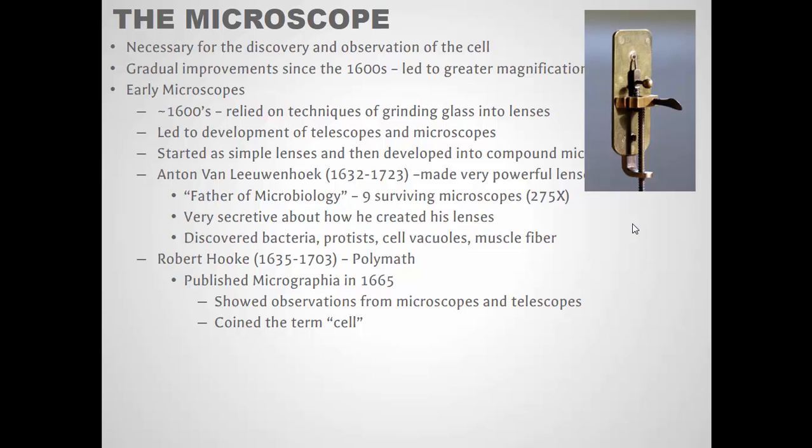Turned out later on, they found there are I think 9 of his microscopes still around today. They found that what they think he was doing was melting glass and dropping little drops of glass into water, where they solidify and make very perfect tiny little spheres, which gave a really high level of magnification. His microscopes could magnify up to 275 times, which is a little less than what our modern microscopes do here, all using this sort of simple technique.